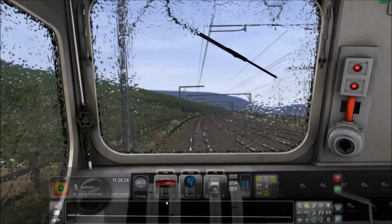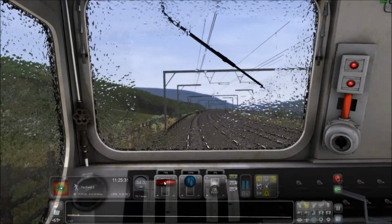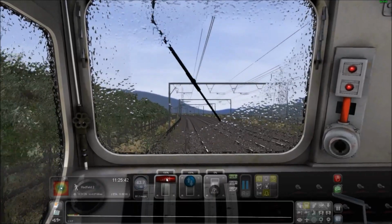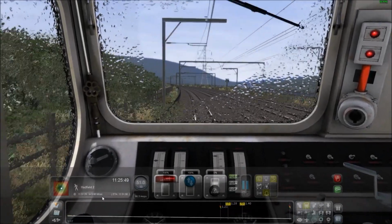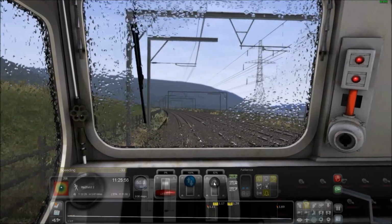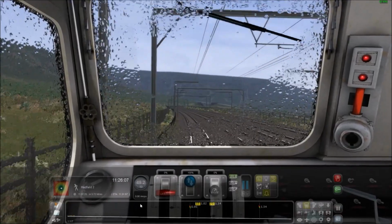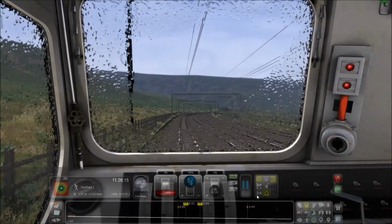The motor into parallel. Alright, so here's our terminus, Hadfield, 11:31:25. Oops, I got speeding. I forgot it was a 50 area. Damn. So our ETA is roughly in line with what we should be looking at.